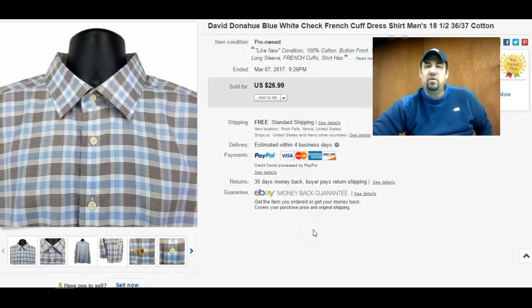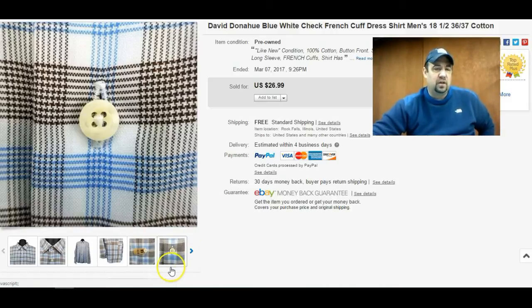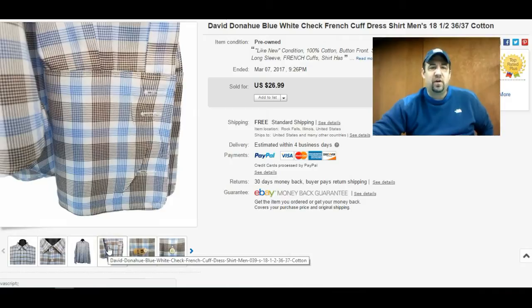Picked this up, I believe, during the 1-2-3 sale. This is a David Donahoe. This is actually a French cuff shirt. I don't know if you guys are familiar with French cuffs. It's like a tuxedo cuff. You need cufflinks for it. This is what the cuff looks like here, guys.